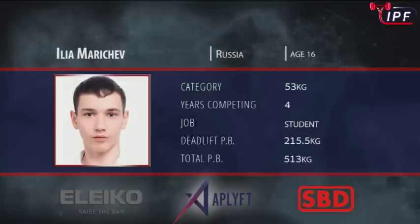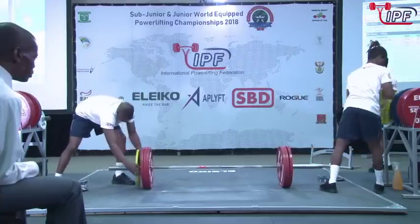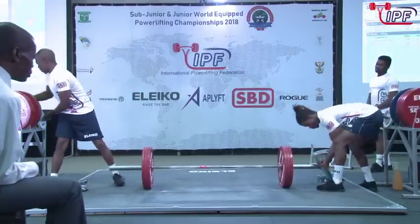I mean, 210 kilos should be quite doable. He's got a PB of 215.5. So clearly holds a record there. Well, and he's made a change. He's going to go for the record at 218. He's made a change. Got a world record attempt now, and that might be the world record total as well.